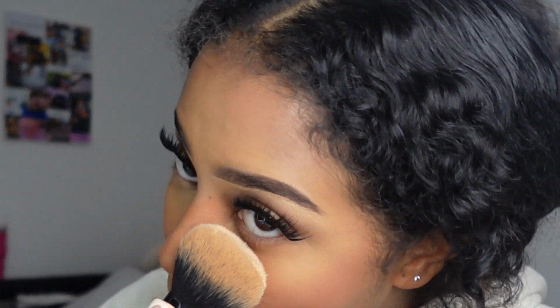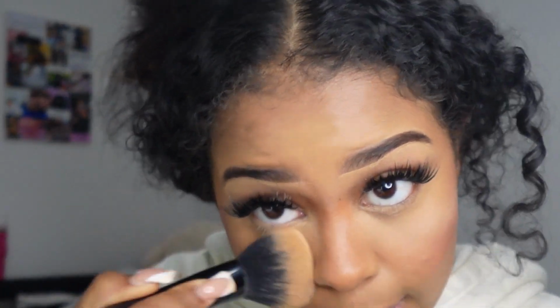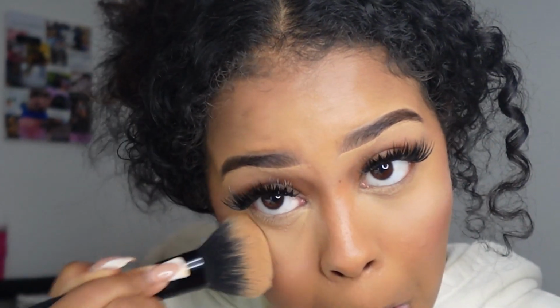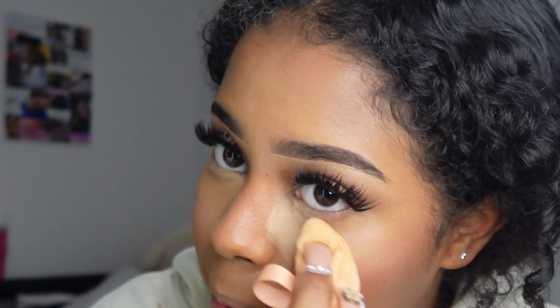So you're gonna take a loose powder brush. You're gonna do the same thing with your face and your mouth. And you're just gonna dab that in there really good. Then you can grab a powder puff and dip it into your powder and then press it in.